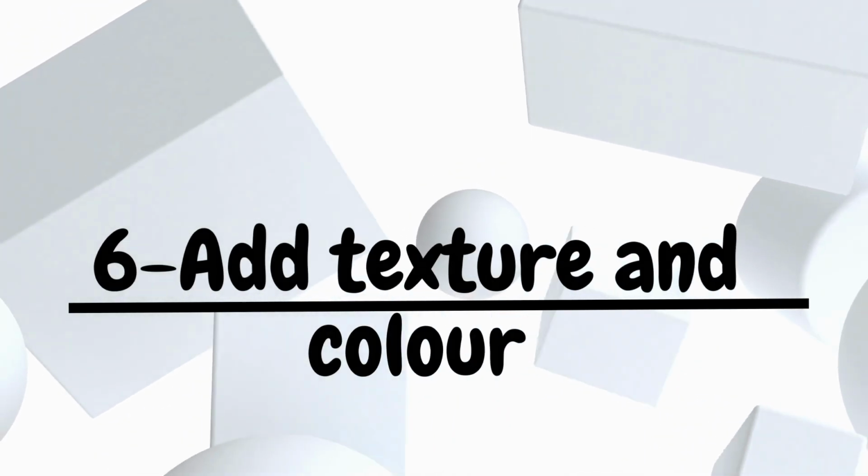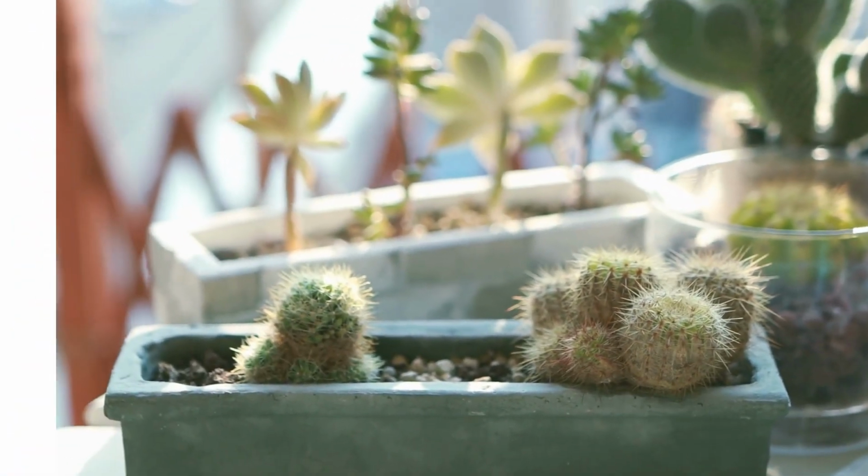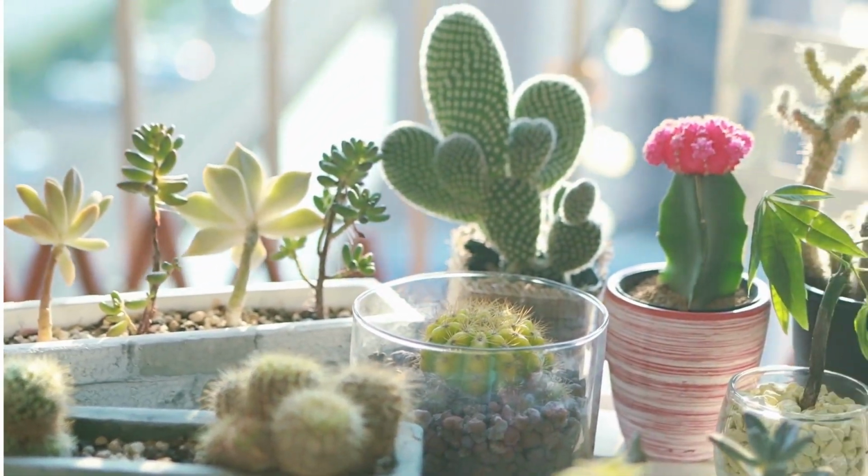Add texture and color. Adding plants with unique textures and colored foliage is a must. Succulents and cacti offer a variety of shapes and textures that catch the eye.